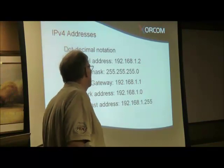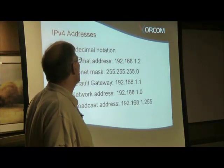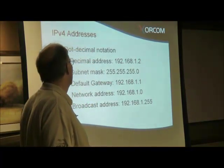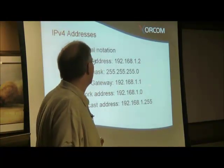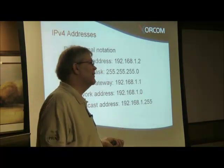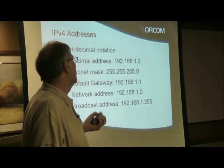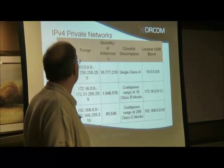So, next thing you need to know is your subnet mask and what your gateway is. This is where you talk when you can't resolve an address inside your own subnet. It throws out to the gateway, and then you need to know your network address and your broadcast address. You only need these because Linux likes to know about them when you're configuring. The fact is that everybody knows what they are, but you have to program it when you go into the Linux computer and fill it out.